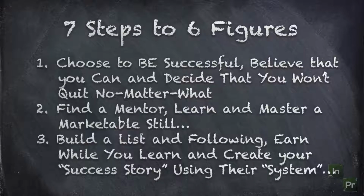Once you've made that choice, you got your mind right, you're successful, you're going to find a mentor. You're going to learn and master a marketable skill, right? This goes back to, again, the 3 phases of progression, right? You're going to be in step number 3 as part of the learning and doing process, right? So step number 2, you learn something. Step number 3 is the doing phase of progression, right?